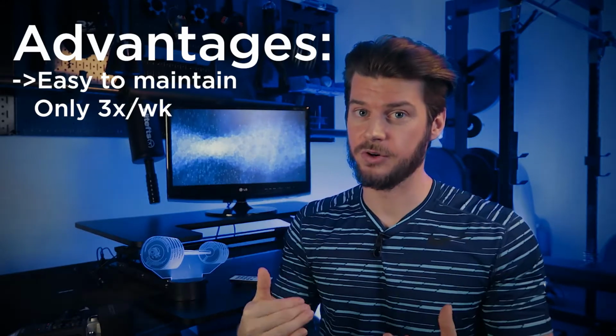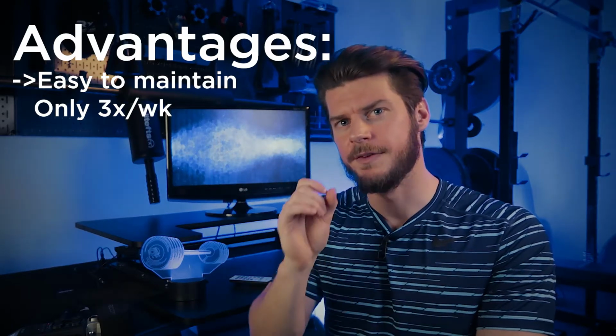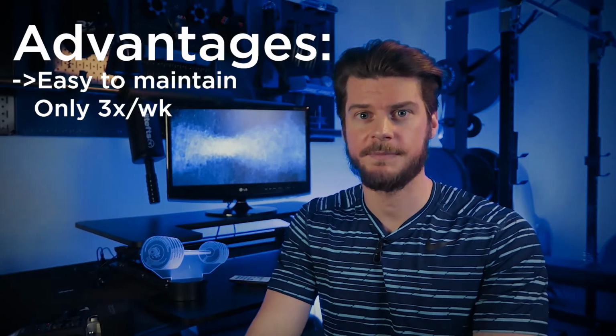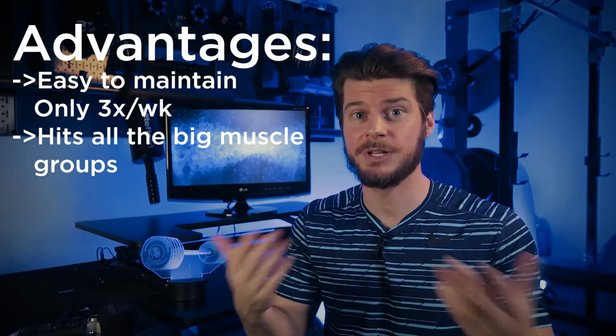Maybe an upper body or lower body split would be good, but even better would be to tease that apart into a push, pull, and legs routine. However, if you want to just take all that and cram it into 1 day, you can do that 3 days a week, and then you don't have to do a crazy amount of volume throughout the week, okay? So that's an advantage. You can hit all your big muscle groups in 3 days and be done with it, which is great.